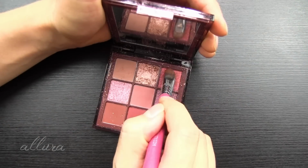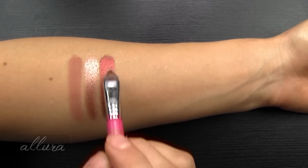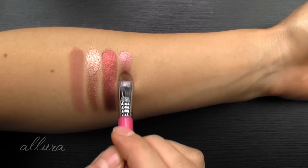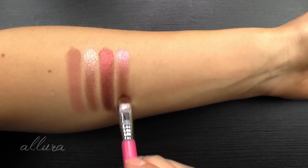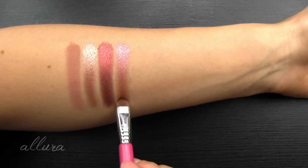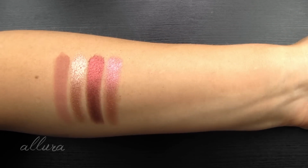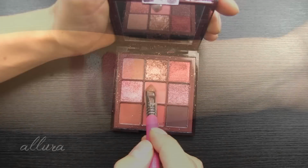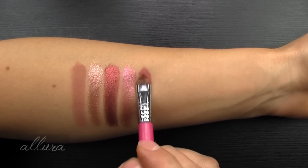Shade number 3. And this is a metallic deep crimson. Shade 4 is a metallic, this is a very reddish brown. Doesn't have the same level of opacity as the other shimmering shades. Has red and silver and gold sparkle in there. Shade 5 is a matte medium dusty pink.